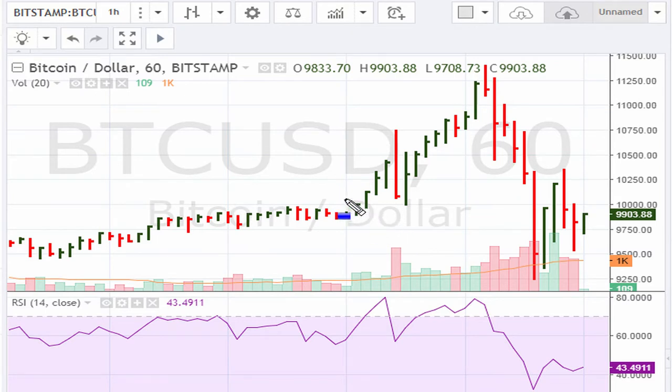Today being November 29th, 2017, we've seen an amazing move by Bitcoin. Today actually was the first day it moved above 10,000. So right there, it broke out above 10,000, tested it, and would go on to record the highs here of about 11,400.